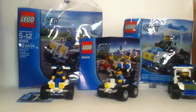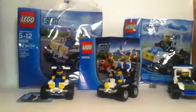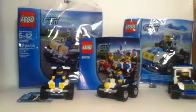The next set going across is set number 60006, Police ATV. Now, the previous one was released in 2013, this one being 2014. 51 pieces, 2 minifigures, and originally retailed for about $7, ages 5 to 12.